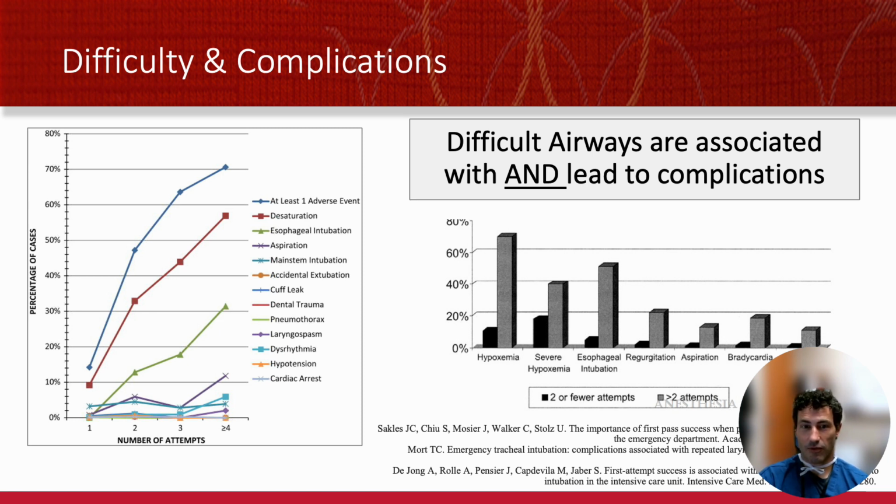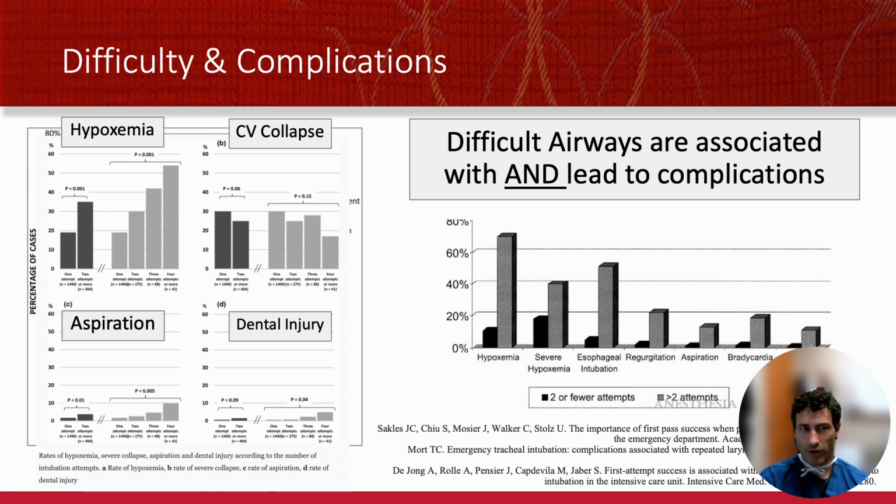And we see this by looking at first pass success, where the more you mess around with the airway, the more things go terribly. And it's not just anatomic things like dental injury and aspiration and hypoxia. It's things like physiology going wrong, because as your attention is focused on a difficult intubation, you may not remember that your propofol is about to wear off, or that your succinylcholine is actually starting to wear off. And we see this every time it's looked at. There's a more recent one that looks at cardiac collapse with increased attempts, severe hypoxia, aspiration, and dental injury. All of these things go wrong the more you mess with the airway.